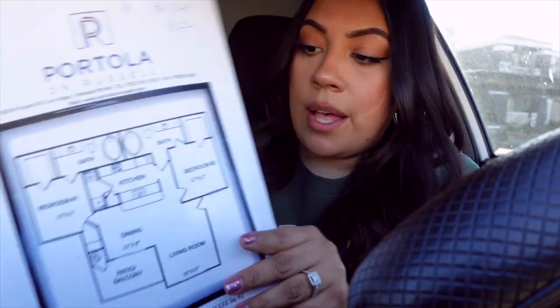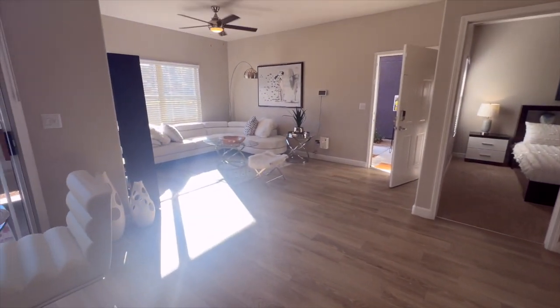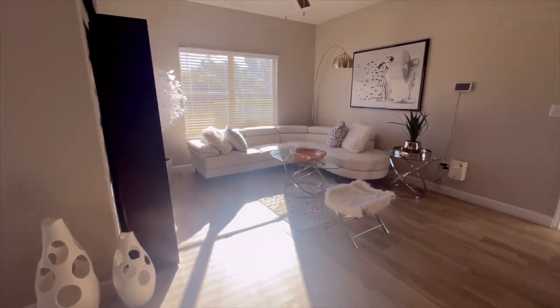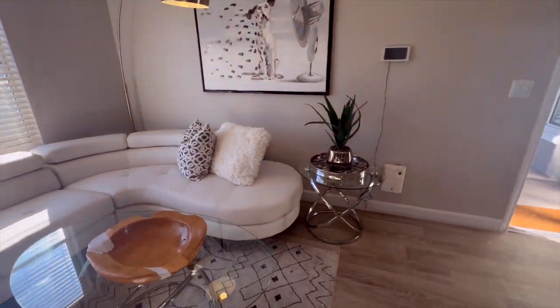Lady Luck. Yes, so this is the one I saw right now, and this is going for $1,849, and it's available March 22nd. You guys, it is 1,131 square feet. It is huge. It's two bathrooms, two bedrooms, dining room, living room, patio, balcony, kitchen. So freaking beautiful. I honestly think that these are one of the nicest ones I've seen so far.